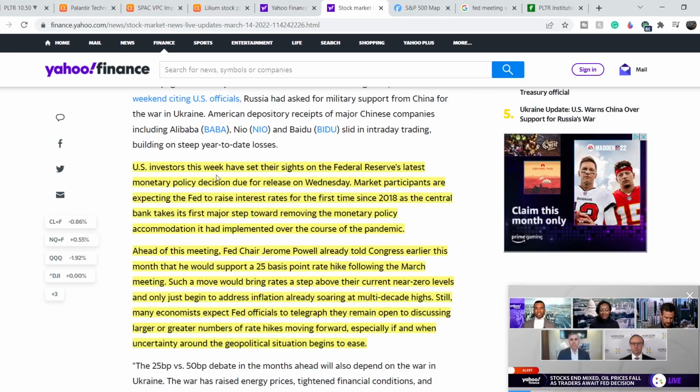US investors this week have set their sights on the Federal Reserve's latest monetary policy decision due for release on Wednesday. Market participants are expecting the Fed to raise interest rates for the first time since 2018, as the central bank takes its first major step toward removing the monetary policy accommodation it had implemented over the course of the pandemic. Ahead of this meeting, Fed Chair Jerome Powell already told Congress earlier this month that he would support a 25 basis point rate hike following the March meeting.